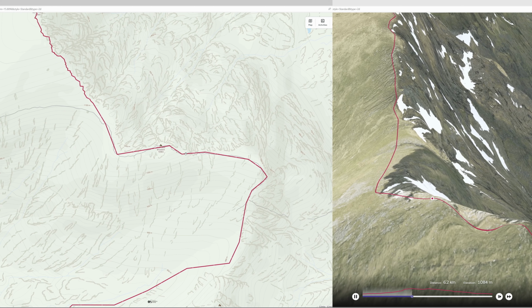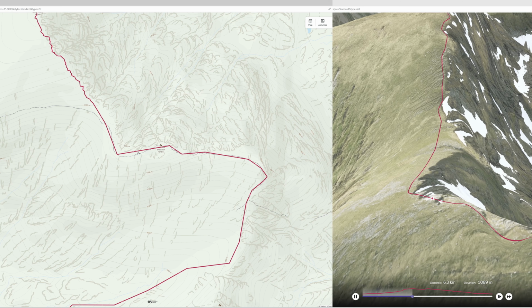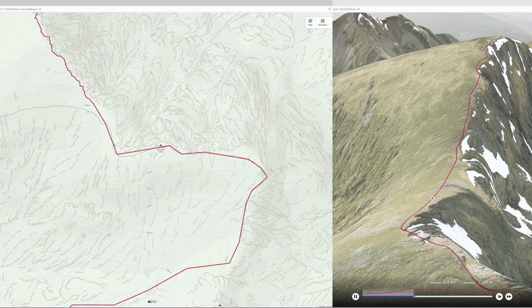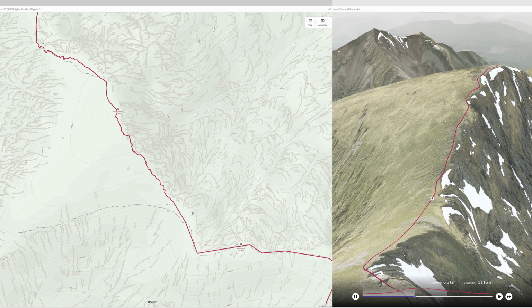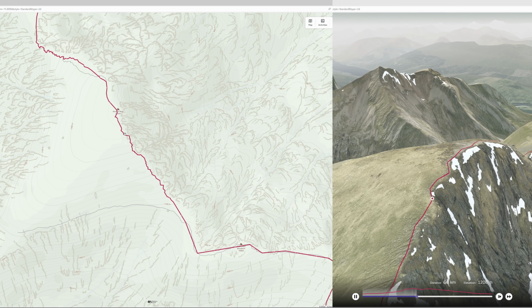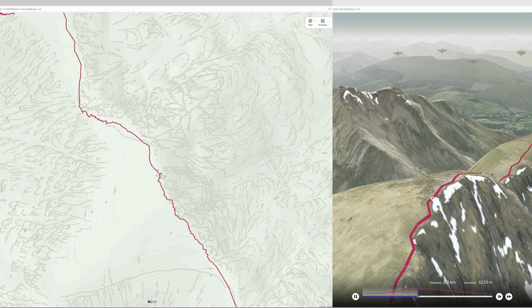You follow that path and then keep going along the edge of the ridge basically, heading west at this point, and then you're going to turn here to head more northwest. You can avoid this little top here, keeping to the left of that, and keep making your way up, and eventually you'll come to a fairly flattish top.